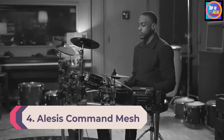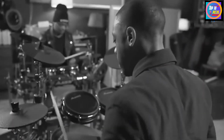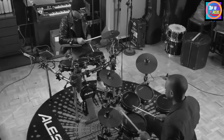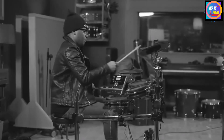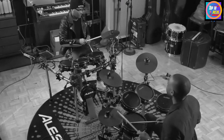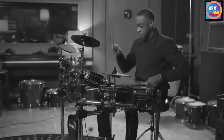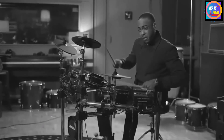The Command Mesh follows a standard 5-piece plus cymbals kit configuration, including an 8-inch bass drum which also uses a mesh head. The snare and toms are all dual zone, meaning that separate sounds can be assigned to the head and rim of each pad. Other top features include a USB MIDI connection, enabling you to easily record MIDI data into a computer, plus standard MIDI and line out sockets, 3.5mm headphone and auxiliary input jacks, expansion inputs for an additional tom and cymbal.